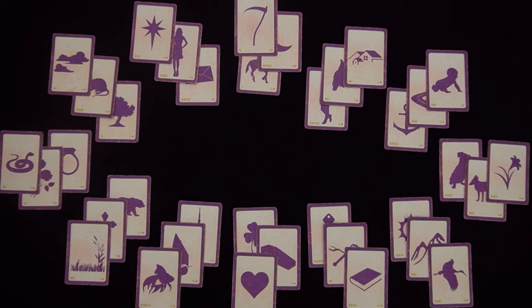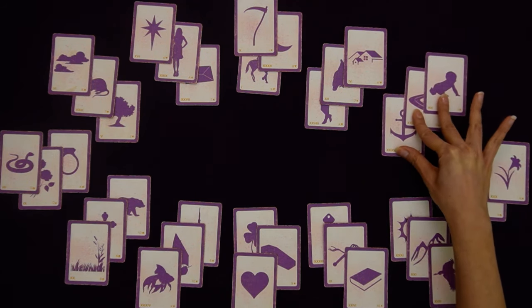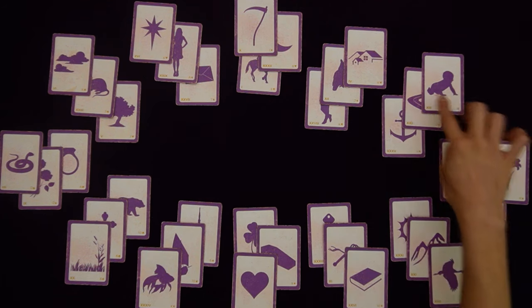They are just highlighting the focus on this person and a conversation with them. Now, the anchor with the road and child in February is a pretty exciting triplet. We have the road after the anchor, which suggests that you pick up and leave, and it opens up a new direction. There's a new path, a new chapter. So this can be pretty exciting.